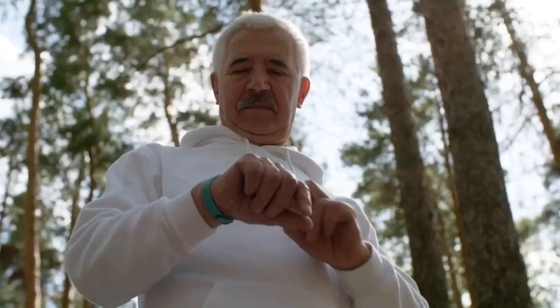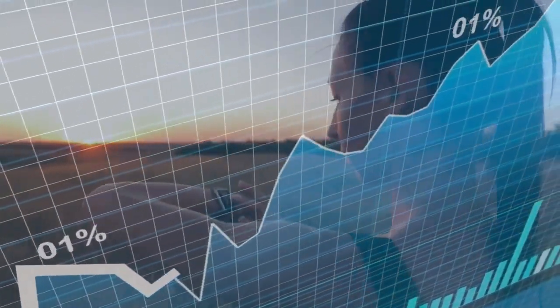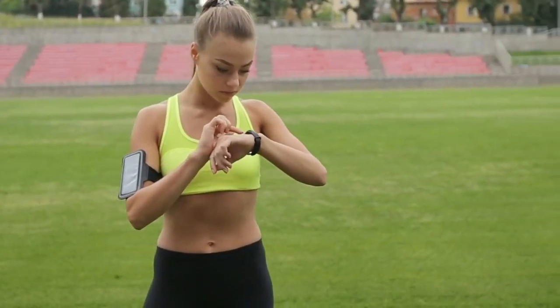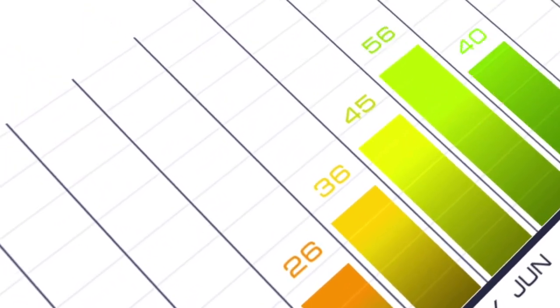You want to look at it over the course of a day. Your HRV goes up and down on a day-to-day basis, which is why it's so important to measure it at the same time every day. You want to look at the trend line day-to-day, week-to-week, month-to-month, year-to-year, and you should be seeing an upward trajectory.